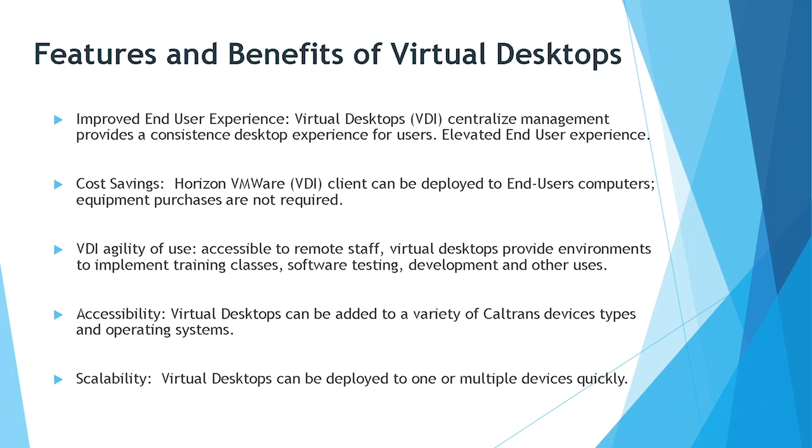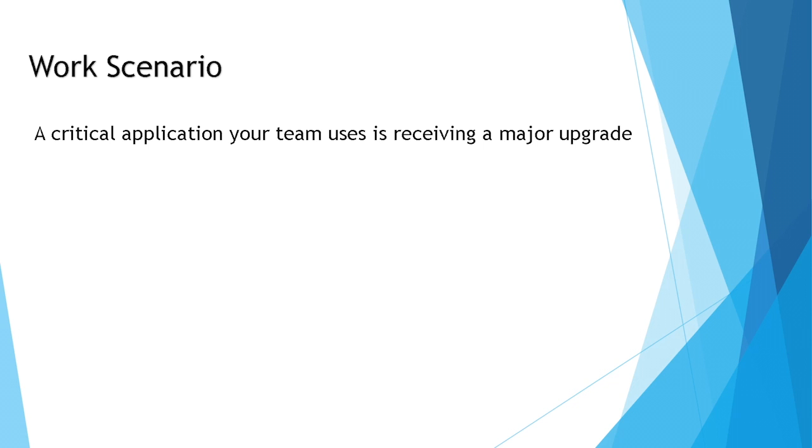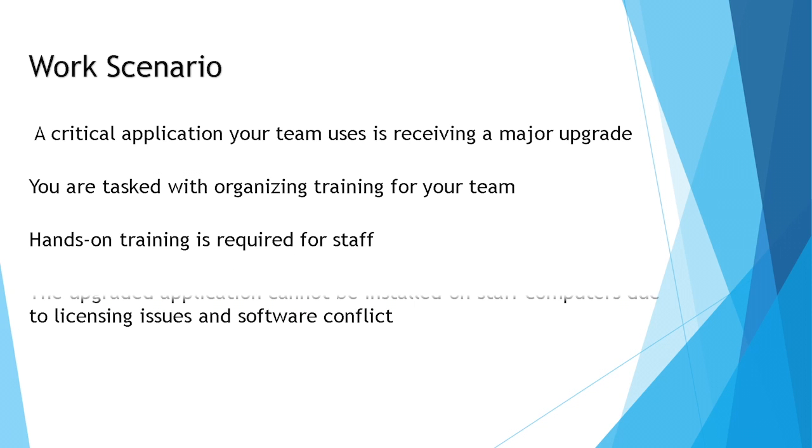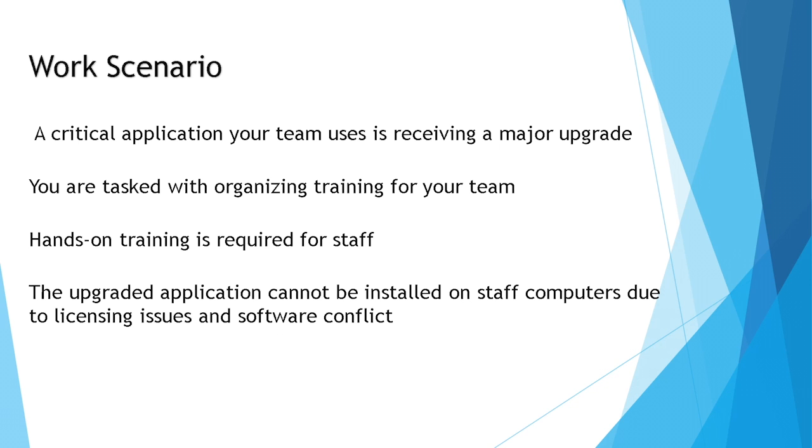There are various uses for virtualized environments for virtual desktops. Let's take a look at one scenario. A critical application your team uses has received a major upgrade, and your staff requires training before it's deployed to their Caltrans computers. Due to telecommuting, your staff are working throughout California. However, you decide to schedule an online training class, but your staff needs hands-on access to the application for the training to be effective. Access needs to be only for 3 weeks.